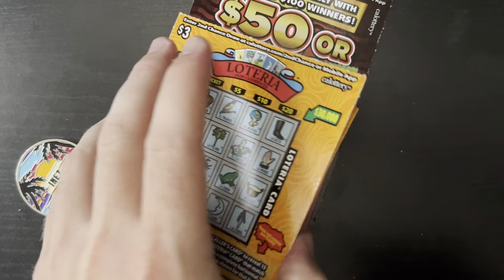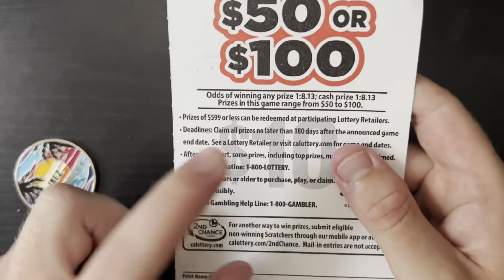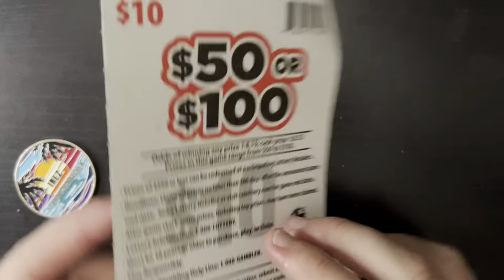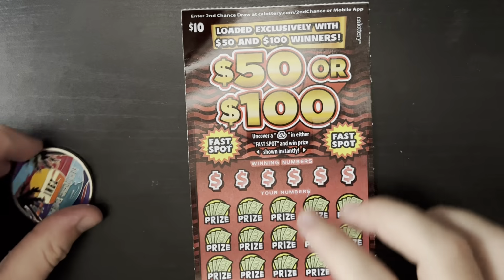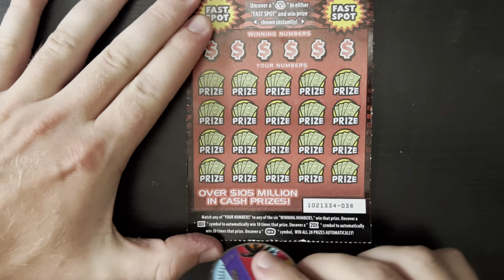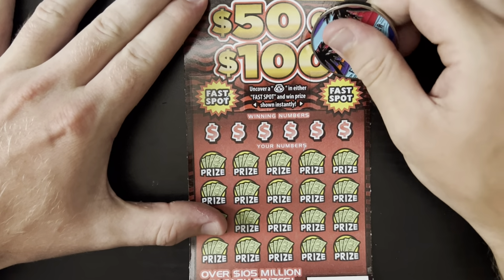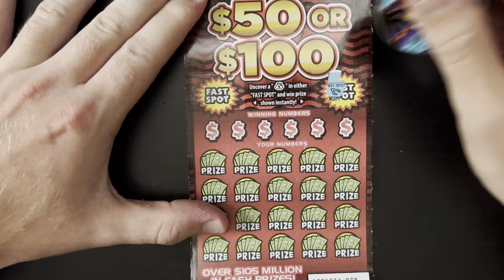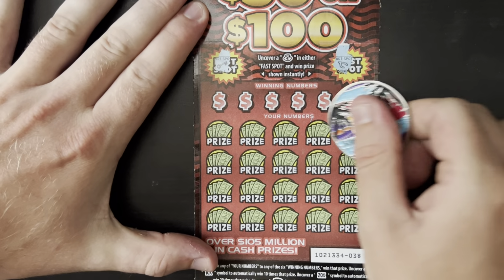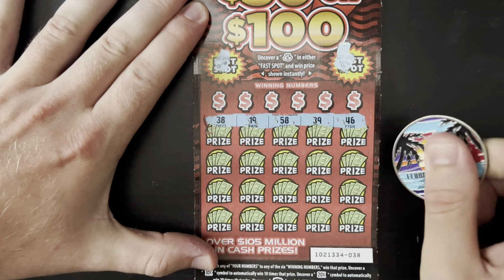I'm gonna do this 50 or 100 first because I do not want to have to rely on this at the end. Odds are 1 in 8.13 for a cash or any prize, because the only prizes are 50 or 100. I have never won on one of these. I'm looking for a money bag in these spots, or 10x, 20x, or a win all, or just matching. So let's see if we can get a win. I really hope so. We have a bone and a key, so no bonus win. Let's see if we can find a symbol. That would be awesome. That would save the session for sure.